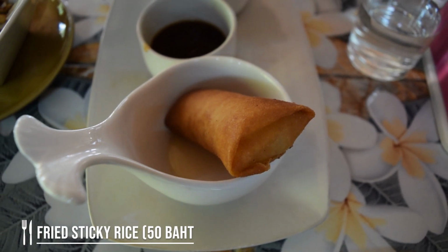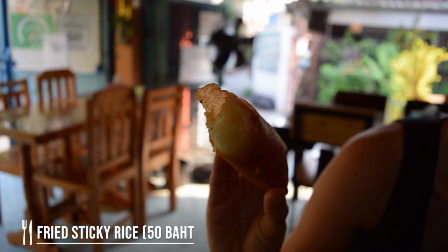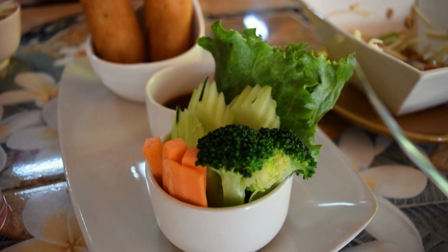It's delicious. You know, deep fried sticky rice is just a fried greasy delight. I love it. It's so warm and chewy on the inside and very, very crispy. It's like a little rice egg roll. What I love is they serve it with fresh veggies. You know, balance it out. Yum.